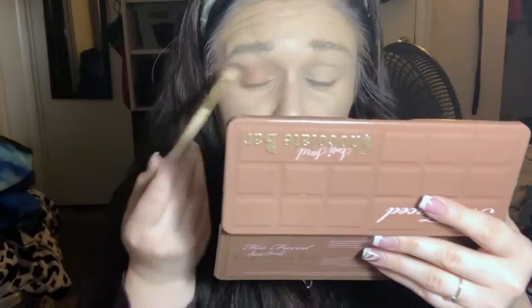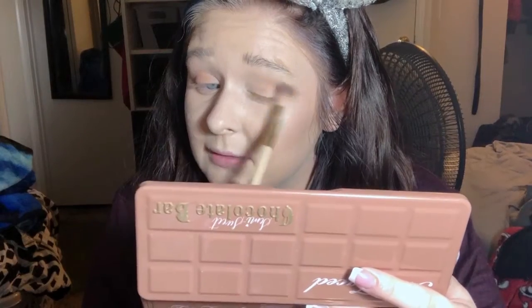I'm gonna do a pretty basic eye look because this is basically what I've been doing. When it's so hot like this, I don't want a ton of stuff on my face. Even lately, this past week, I've been really anxious too, so I think that's part of it. I've literally been either doing no makeup or just foundation and powder and then my brows and mascara.